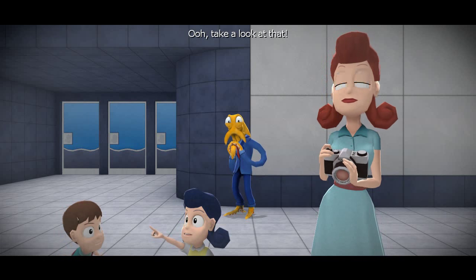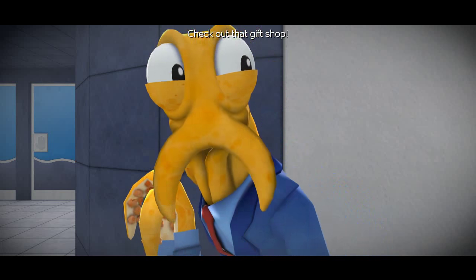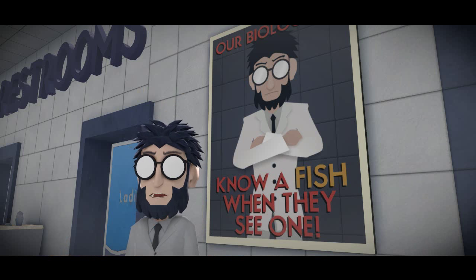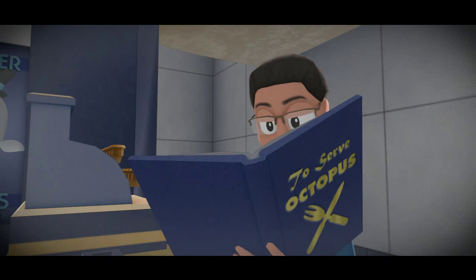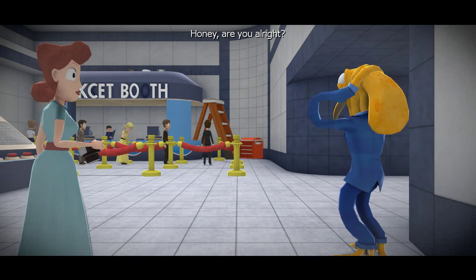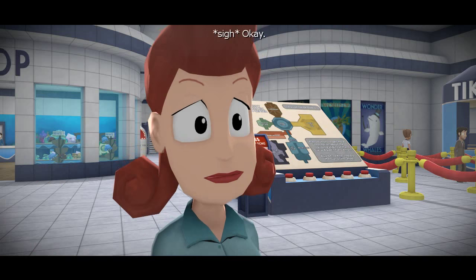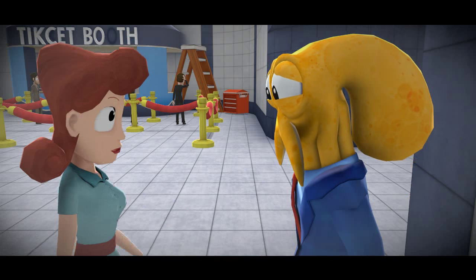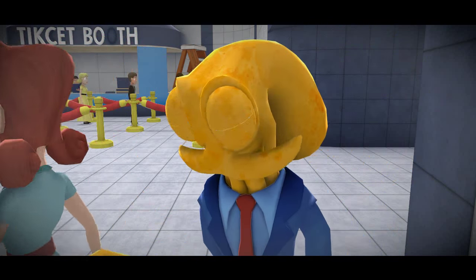Yep. Okay. Ooh, take a look at that. Check out that gift shop. He looks quite frightened. Yeah. I would be frightened too. Who's that guy? He looks like a monkey or something, you know, a scientist. Octopus! What? Honey, are you alright? What has you so spooked? Octopus. Okay. I'll just have to add that to the list of questions. Don't worry. We're here for you. Now let's get some tickets.